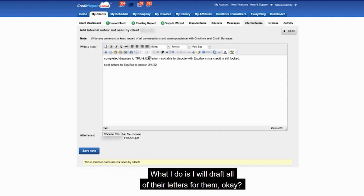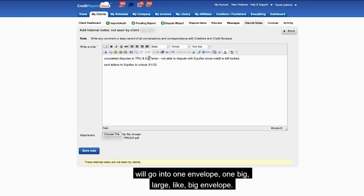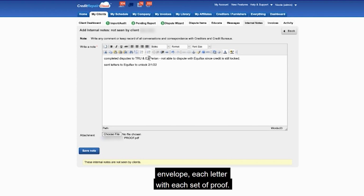What I do is I will draft all of their letters for them. All of their letters will be drafted, and then they will be printed, and all of the letters going to Experian will go into one big, large envelope. So each letter goes into a regular sized envelope, each letter with each set of proof.